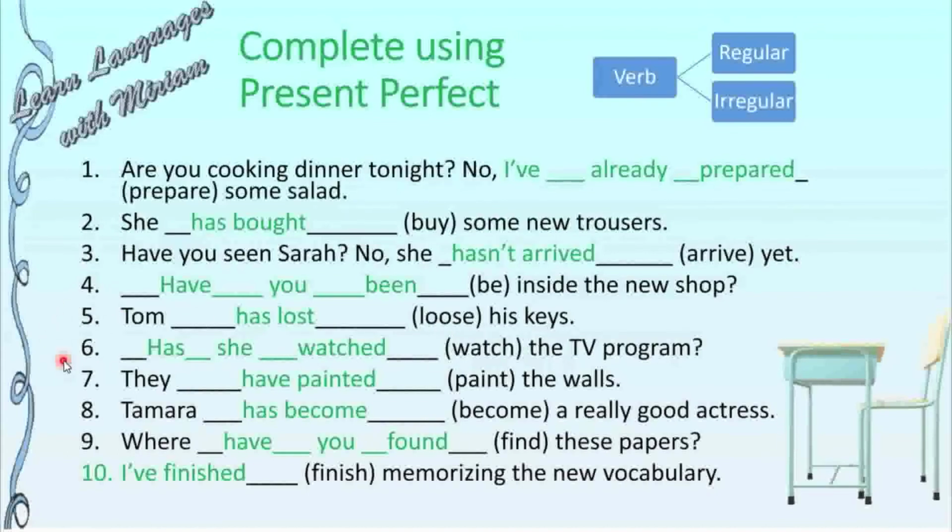6. Has she watched the TV program? Again, it's a question, so we start with the verb to have, has, then the subject she, and then the past participle of watch. Watch is regular, so we just add ed, watched. 7. They have painted the walls. Here we use have because it's plural, and then painted because paint is regular. We just add ed. 8. Tamara has become a really good actress. Here we use has for Tamara, third person in singular, and become, the third column of become, because it's irregular.